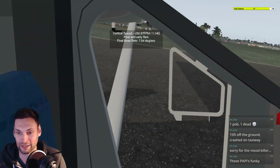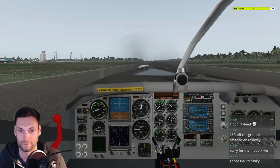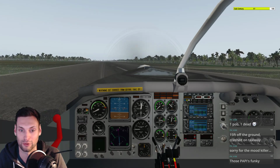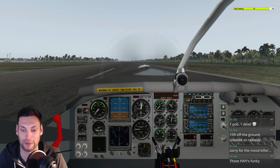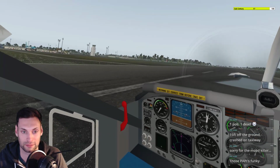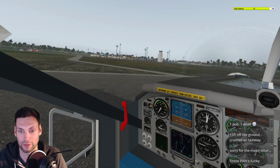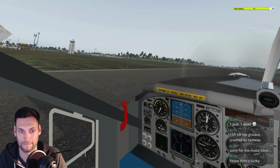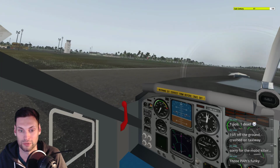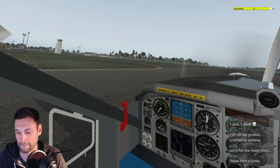It's like, oh my God, hilarious. Hilarious little plane. Yeah, those pappies were smoking something. Is that a taxiway? I don't think that's a taxiway. We didn't even need the reversers on this one. That's awesome.